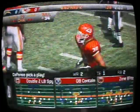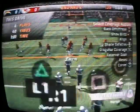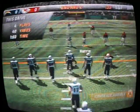You can't have a good running attack without blocking. But blocking alone won't get you what you need. You gotta have a back who can find the holes when they're there.